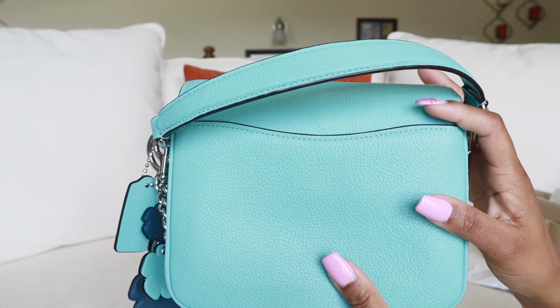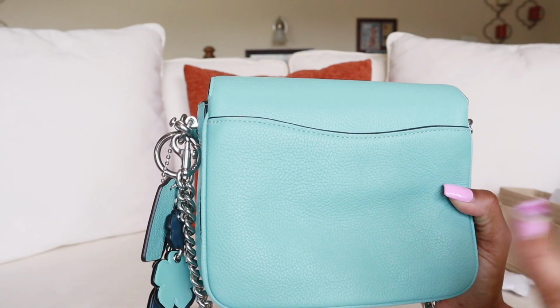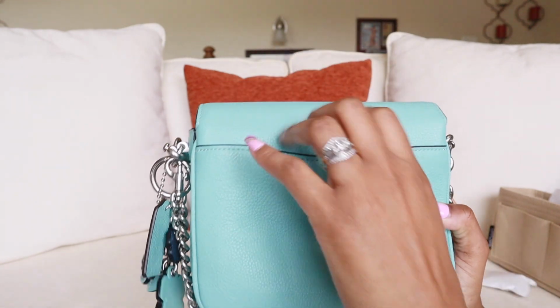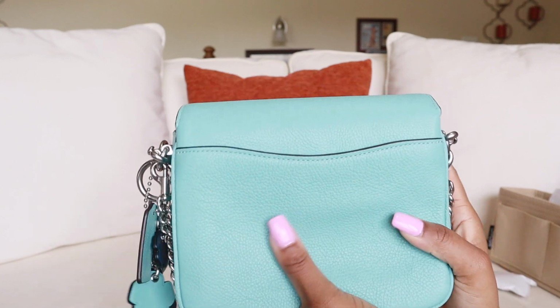The back pocket can hold a cell phone. I've watched a couple of videos and people have put iPhone 13, Samsung phones in here. I don't know all the numbers. I have an iPhone 12. Mine fits in here, slides in here beautifully, no problem. I have seen people put lots of different size phones in here without issues. Super cute. This pebbled leather is so supple.